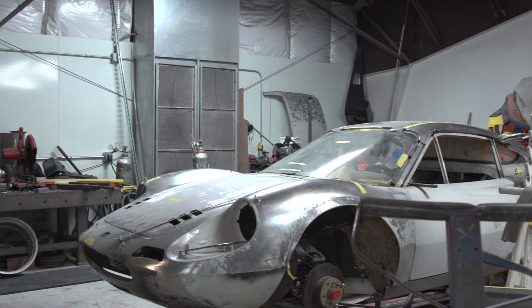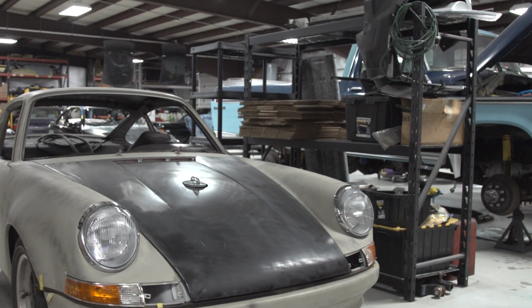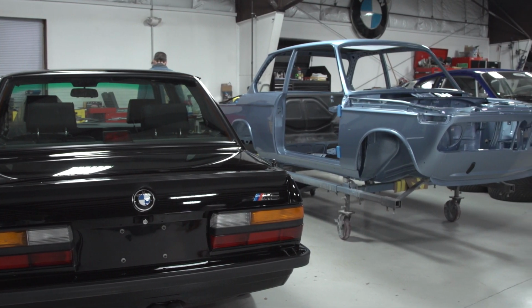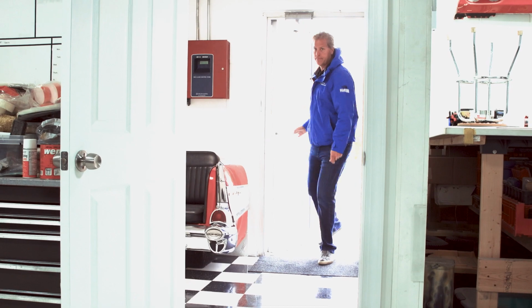We're having the bodywork done at Sublime Restorations. We've been using them for a really long time. We're very confident that they're going to do top level work. They do stuff from Ferrari restorations to M6 GT3 race cars.